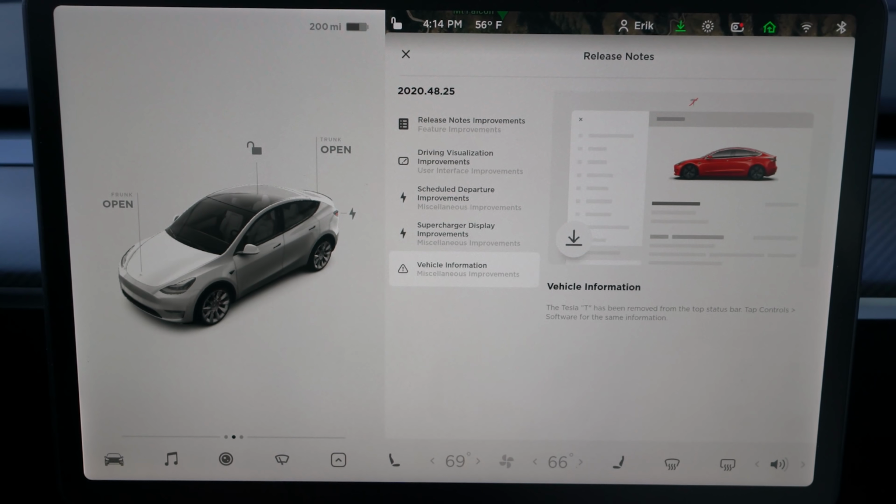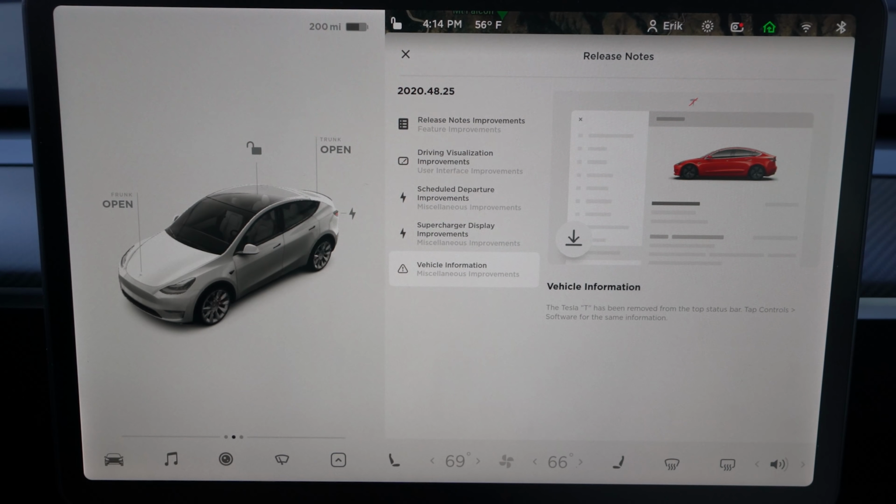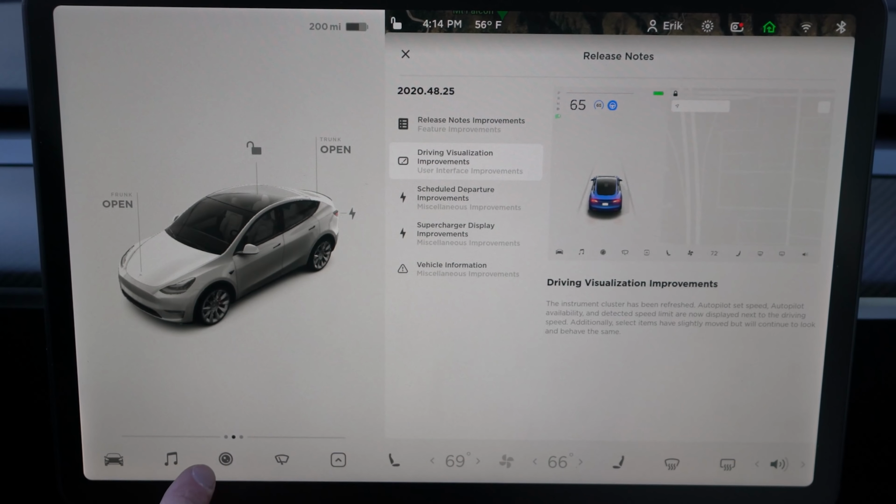And miscellaneous vehicle information. The Tesla T has been moved. It is not here, as you can see. The Tesla T has been moved from the top status bar. Tap control software for the same information. Yeah, look, a little red X through it. That's sad. Down here, you can see some of this has moved slightly.